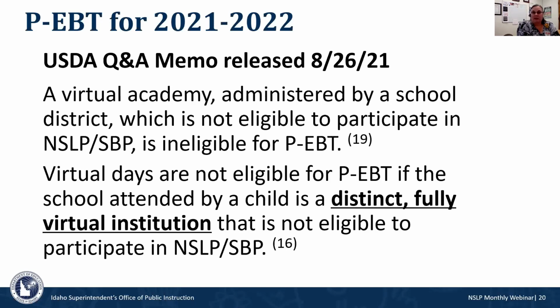So virtual academies, even if administered by a school district, if they are not eligible to participate in NSLP or school breakfast, they are ineligible for PEBT. And virtual days at the virtual academy are not eligible for PEBT if the school attended is a distinct, fully virtual institution. So if you were to have a virtual school that is running in a normal year, they would not be qualified to be getting NSLP. That is the threshold USDA is using. If in a normal year you have a virtual school and virtual schools are not allowed to be on the National School Lunch Program, then they are not allowed to be on PEBT.